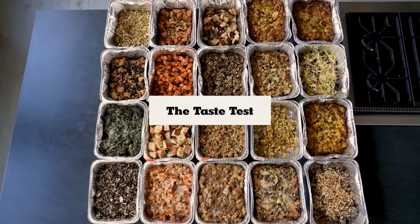Thank you, Amelia and Christine. Incredible. You know, I'm not stuffinged out. Stuffing is so personal. People put out their family stuffing recipes. Don't you want to experience what that person's most beloved dish tastes like?